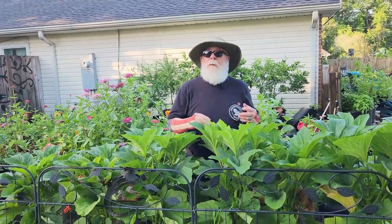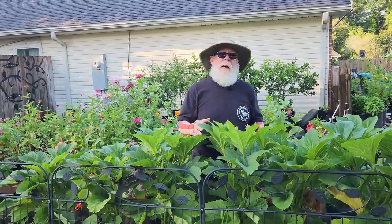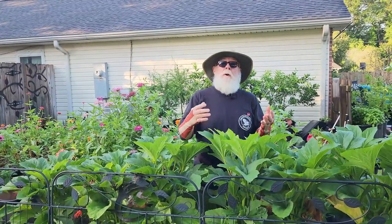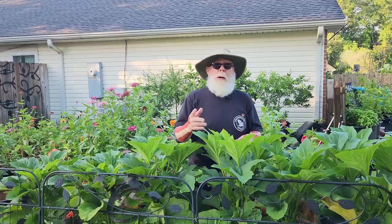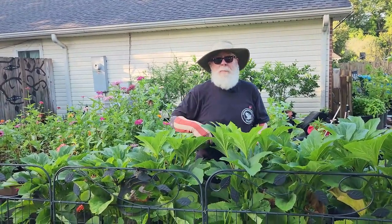Well, one of the crops that we grew last year that got a lot of comments on our daily doses of hort was the okra that I grew last year. And if you remember, I had the okra forest. Let's go take a look.